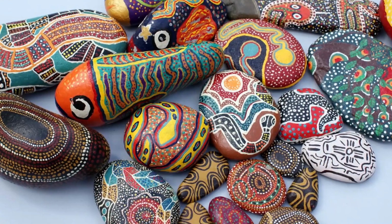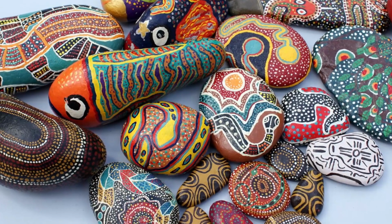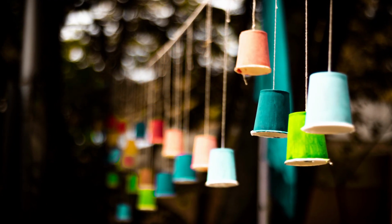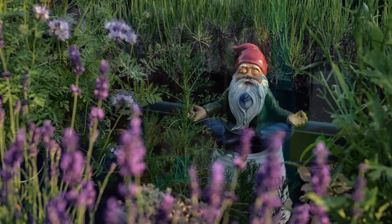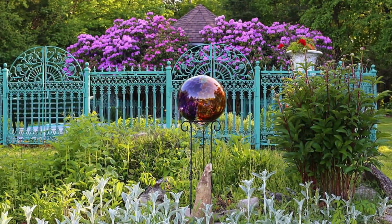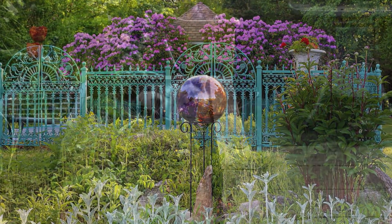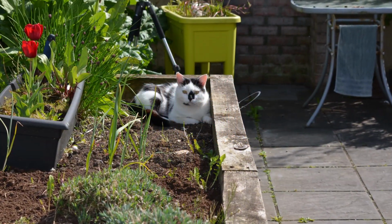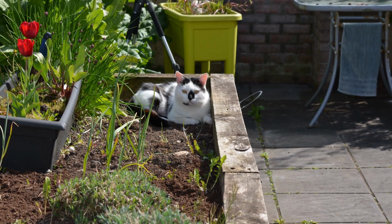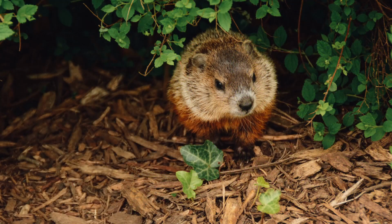What about this cute painted rock? Some people like to include fun things like painted rocks in their garden. Is this here to help with something, or is it just to make us smile? What about a gazing ball made out of pretty glass that reflects the sun? You know, sometimes people just like to sit in their garden and draw or paint the pretty flowers and plants all around them.